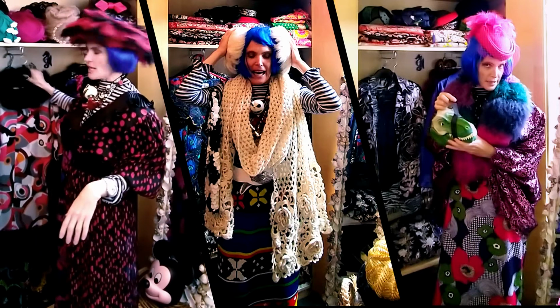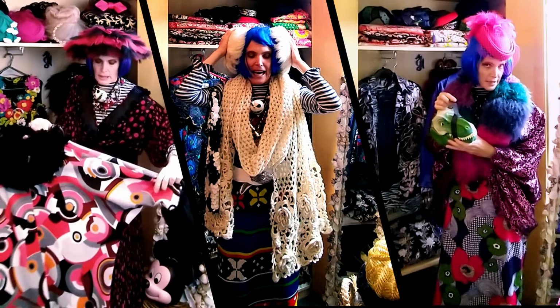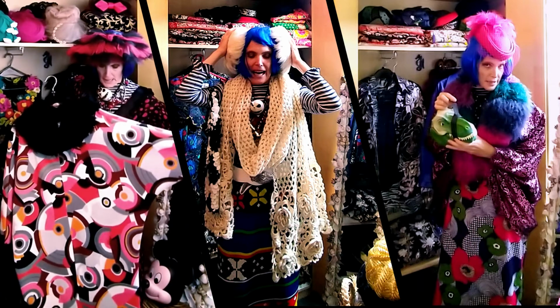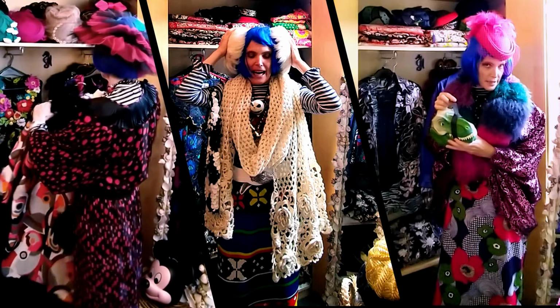Now, this is the bear dress. It was a massive 1970s dress, and I've just picked up a 1980s Vogue dress pattern, and I made it into this little number. And it works very well with a belt around the waist.